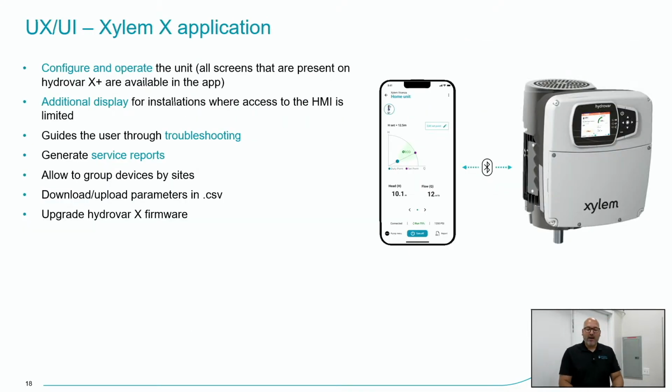And then the Xylem X app. So like I said, we can download the app. It's called Xylem X. It's available on Android and iOS devices. You would connect with your mobile phone via Bluetooth to the VFD. So it's basically just an additional display. If maybe you're installing this in a tight space and you can't lean over the VFD and get in there, or you just don't want to lean over the VFD, you can connect via Bluetooth. You can program it and operate it right from your mobile phone rather than right on the unit itself.